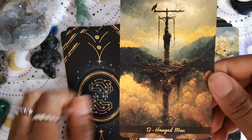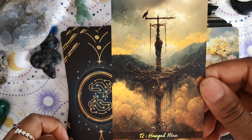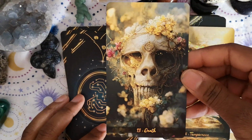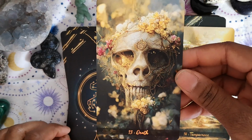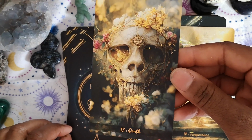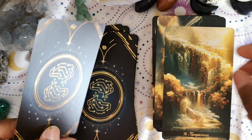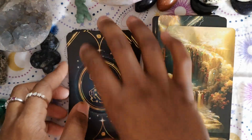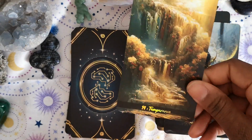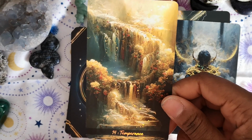Then the Hangman. That's a pretty haunting picture, I have to say. Pretty creepy. Then we got Death. It doesn't look much like a human skull. Sorry if I'm taking a little bit longer, stopping on some edges, just my brain figuring out what I think or feel about this. Now there goes Temperance.